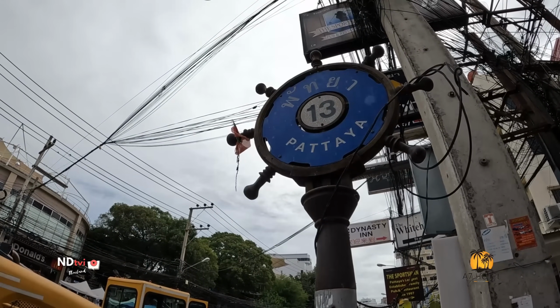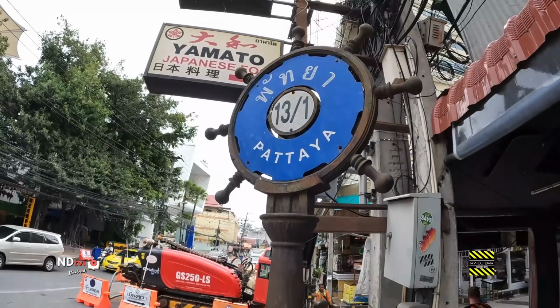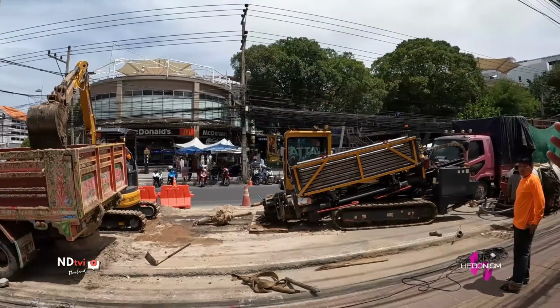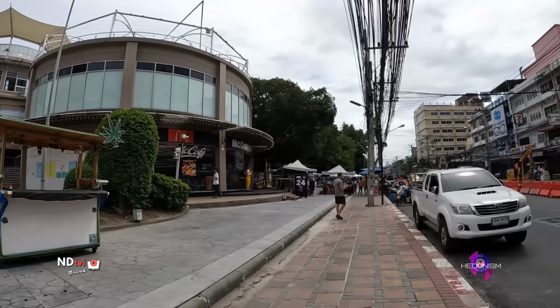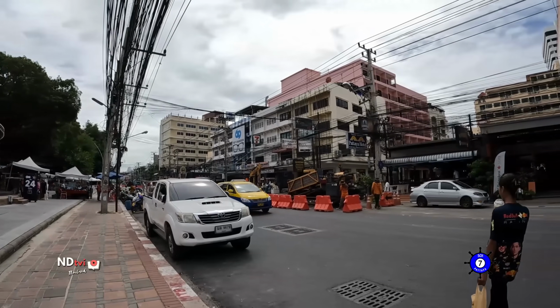Right, guys, we'll start this video here. We're on Second Road and we're back on the Soi Walks. Today we're going to try and cover Soi 13 and Soi 13-1. For a bit of a location for you, if you just spin around, Dan, this is the Avenue here. So it's literally right opposite McDonald's at the Avenue. Of course, you've got the Robin Hood over there, Starbucks, and of course, McDonald's.